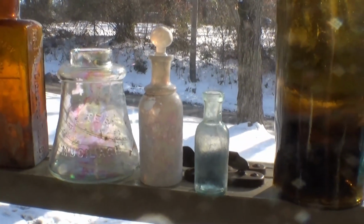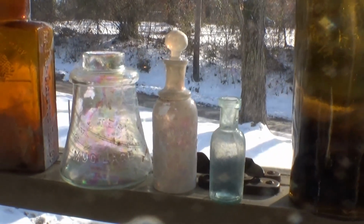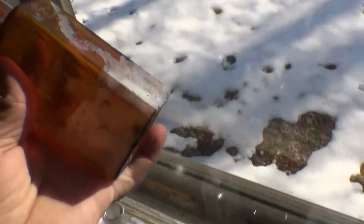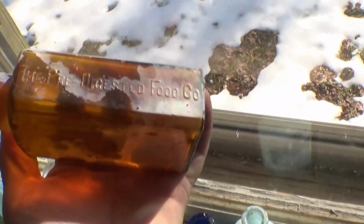We were bailing as fast as we could, so we're going to have to get a pump, go with a generator and a pump if we're going to do that. But in the winter it's hard.